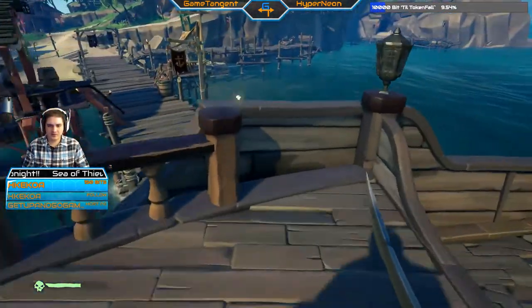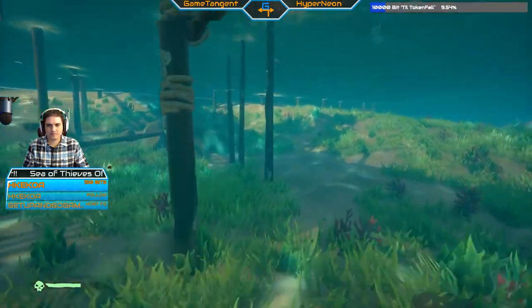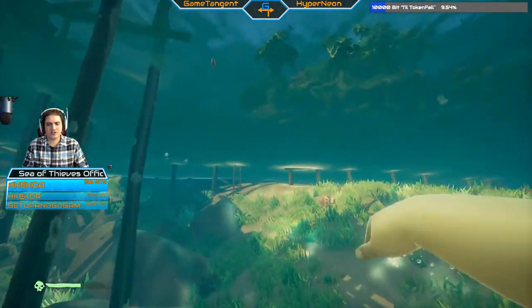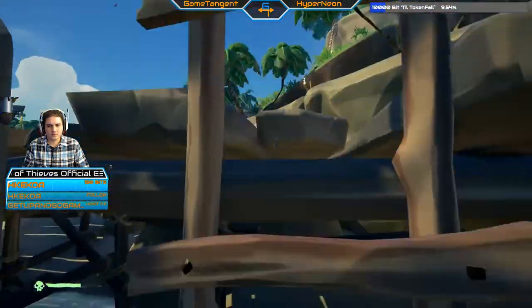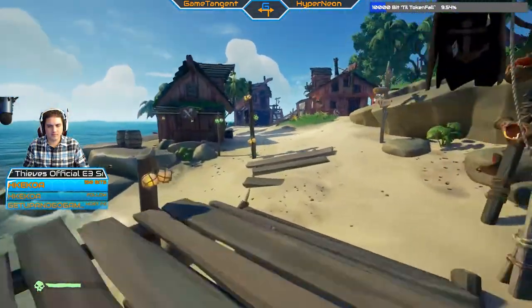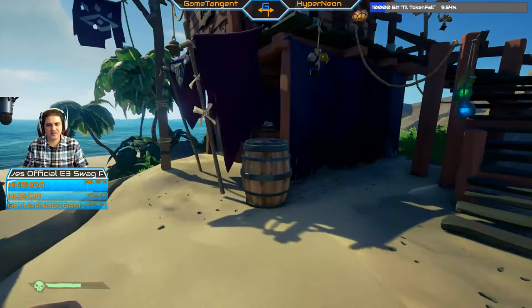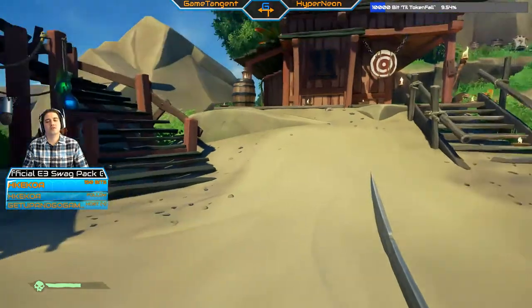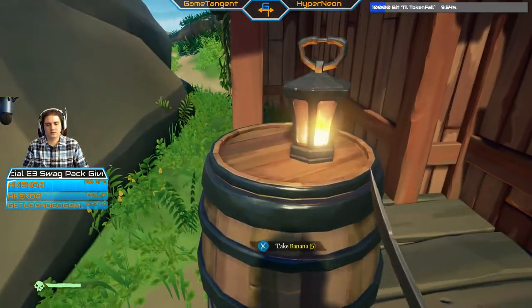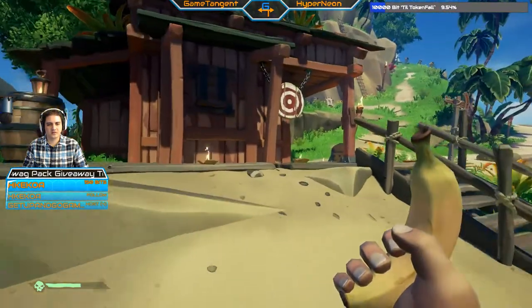I guess I'll grab some. Wait, so if multiple people have ship changes, how does it decide whose takes place? What do you mean ship changes? The captain can change the ship. Oh, I see. Cosmetics, you can change how the ship looks. But how do you know who the captain is? There's no designated captain. It's just whoever's the host when you start the lobby. Oh, okay. You know that little logo that pops up next to someone's name when you start the crew? I see what you're saying. Because in here there's no information about that, but when you're starting the crew, I gotcha. That makes sense.